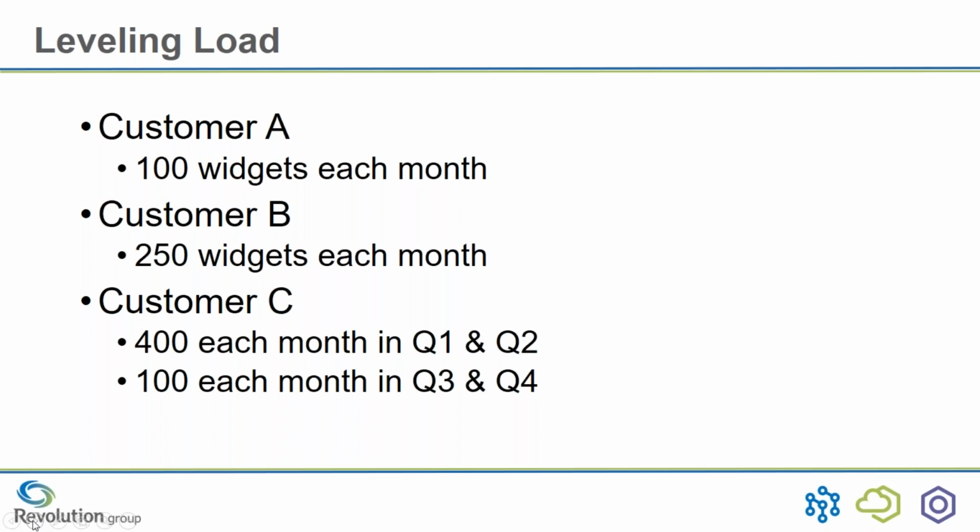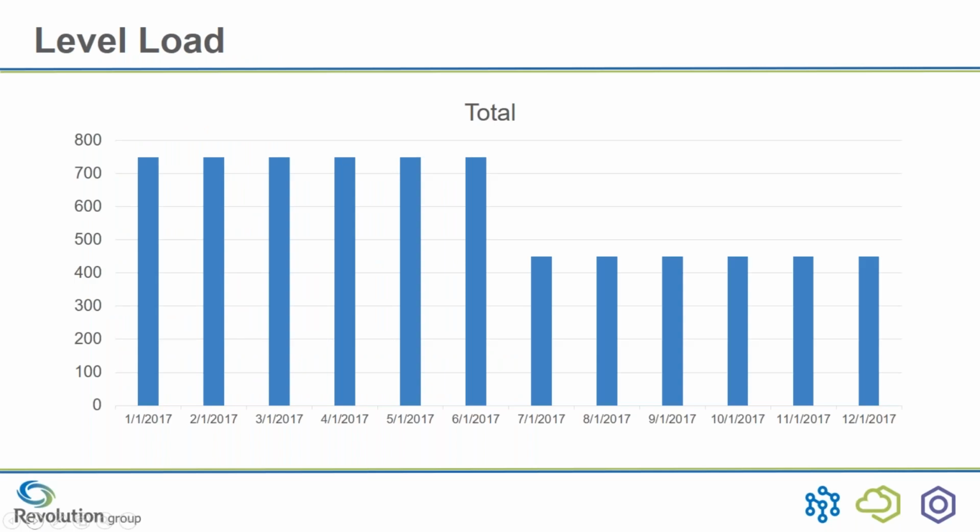Customer B, we would then say we want to build 250 widgets every month. And for customer C, we have, again, more detail. So we can say for the first and second quarter, we're going to produce 400 widgets every month. And for the last quarter, quarter 3 and 4, we're going to build 100 widgets a month for those 2 quarters.